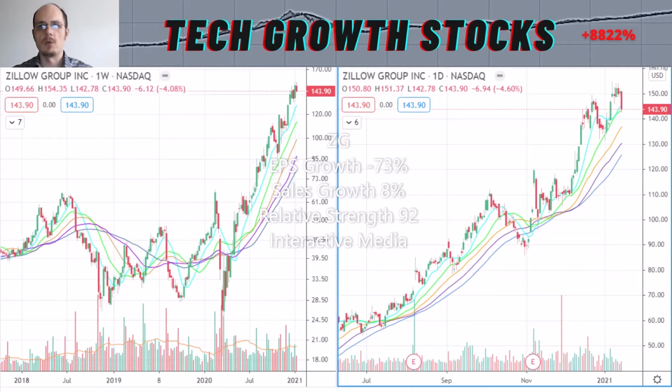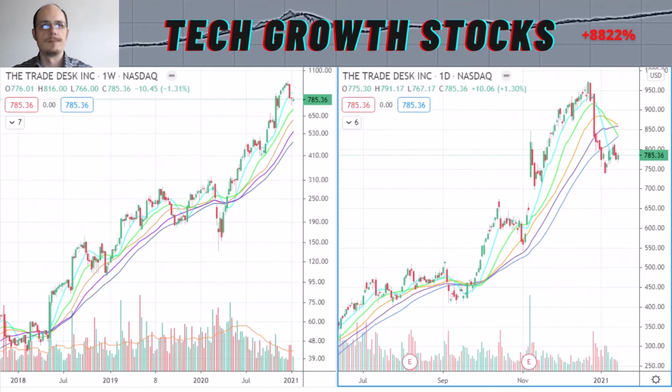Okay, so that was it for Zillow Group. Now let's have a look at the next tech momentum stock, and it is TTD, the Trade Desk.